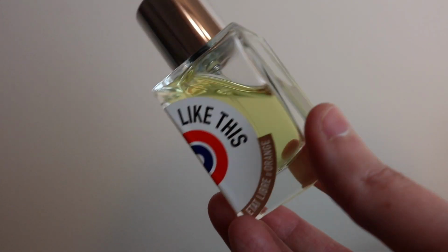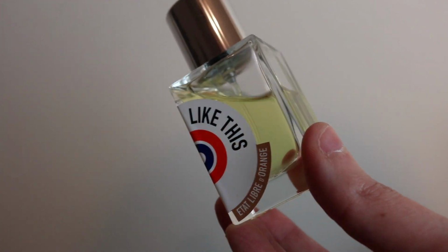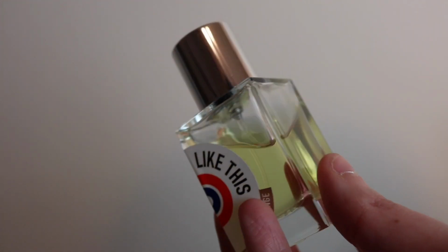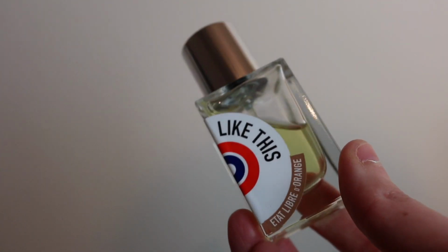It's just beautiful. It's got a pumpkin note in it, which you really don't get pumpkin, but it's just a stunning fragrance. There's nothing groundbreaking about it, but there's something so cozy and comforting about this fragrance to me. I just adore it. So that is like this.